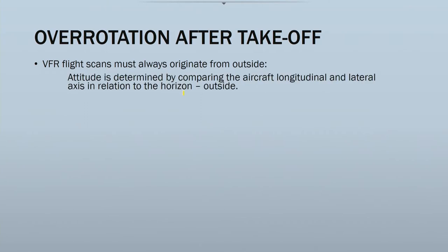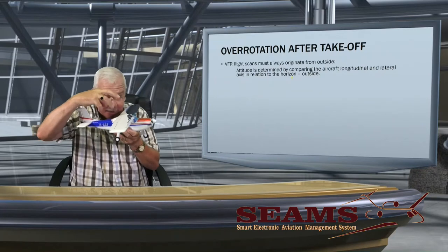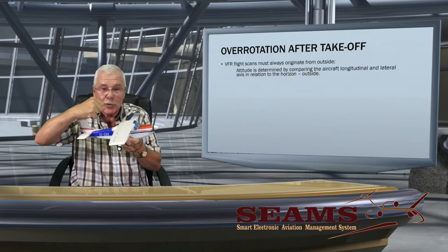All right. Over-rotating, that's another one that we have to look at. VFR flight scans must always originate from outside. Oh, this is one thing that we've got a problem with. People want to fly like their computer games. Everybody is sitting and watching inside the aircraft what's happening, because that's what we do in a computer game.